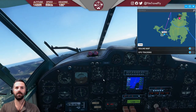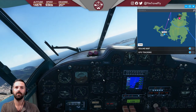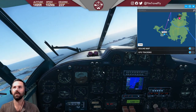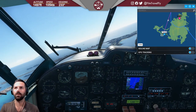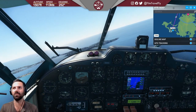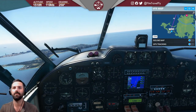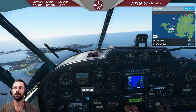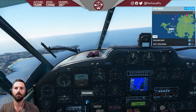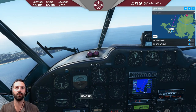Yeah, we're stalling a little bit. That's fine. Just give it some power. It's just complaining. It's fine. We're going to turn this way. I'm going to leave this up, it's a much easier GPS for me to look at. Because now we're running a downwind right now. Yep, we're pretty much on a downwind right now. 411.